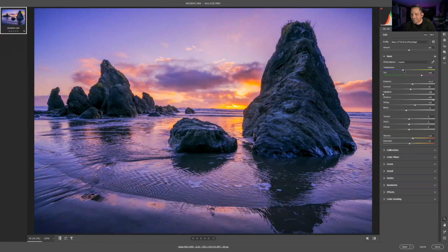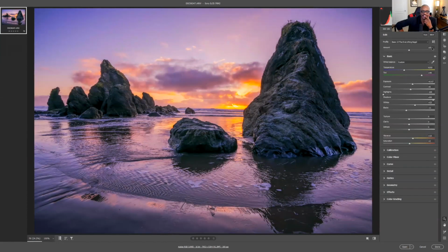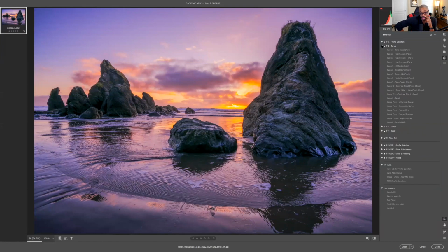I gotta laugh a little bit. You know what I mean? Look at that, that's one profile. Now, if I were to change those settings back to Adobe Color, it's like, meh. Right? So now that's someplace I want to be. I want to be there with my girlfriend with a glass of wine on that second shot.